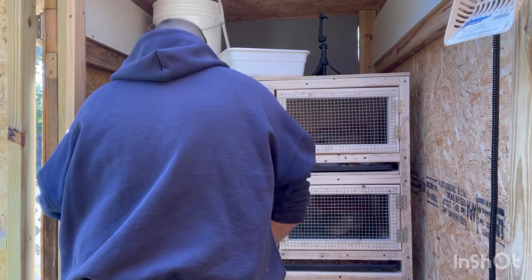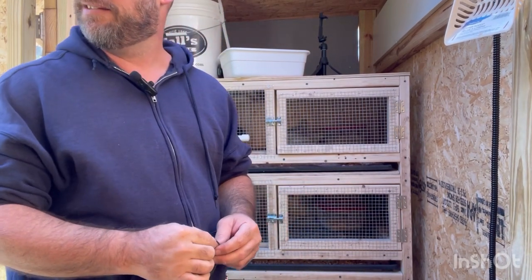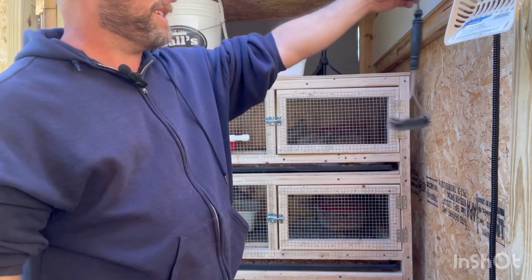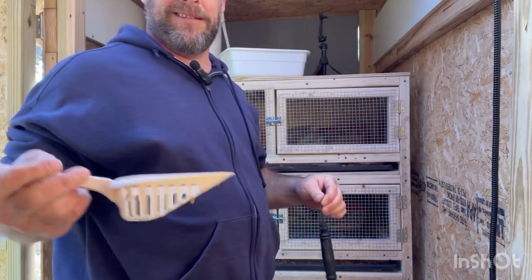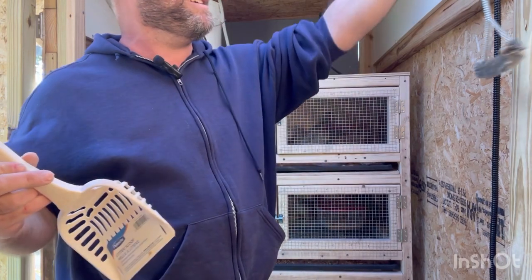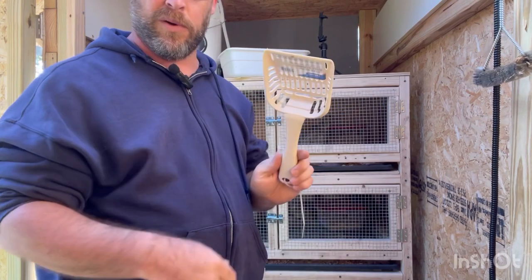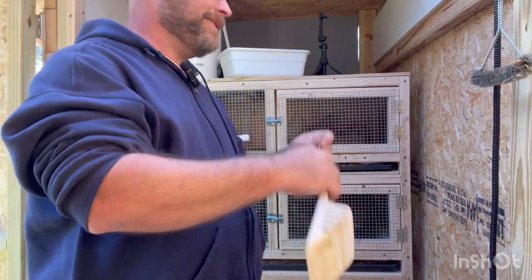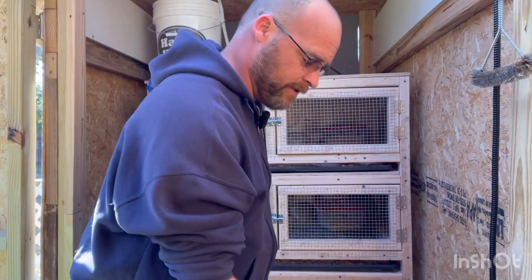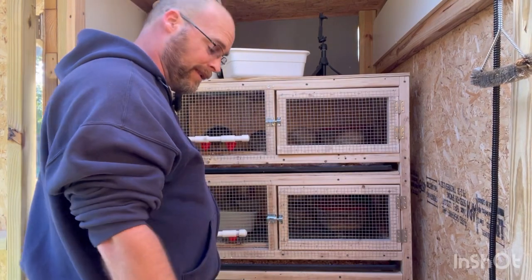And I need to get the sand. You know what I need to put in here, guys? I need to put some screws in here so I can hang my stuff. We went and bought this little pooper scooper for the sand, but their poop is so small it goes right through the hole, so I can't really use it. So yeah, we'll have to figure out how to use that for the big girl's cage, I guess. Don't really want to use that little thing. It'll take me a while.